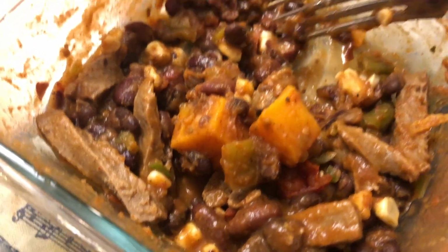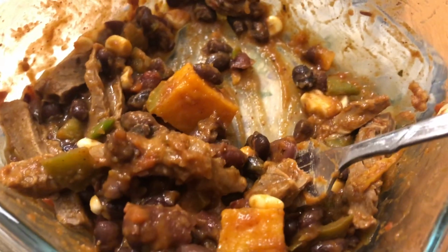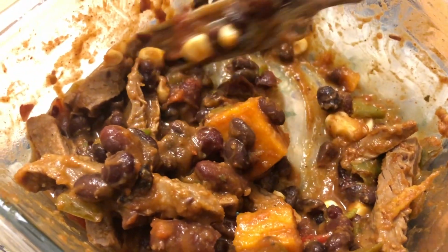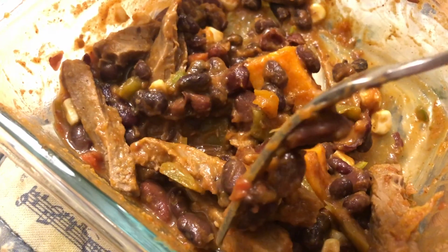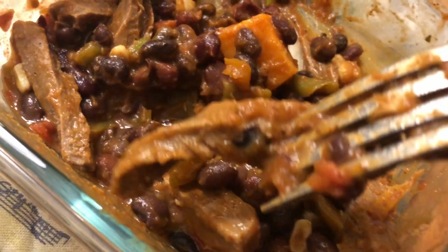For part of my dinner, I'm having some leftover butternut squash chili I made the other day. It has butternut squash, tomatoes, and green peppers from my garden, and then some corn I got from the farmer's market. And then I also added some of the vegan steak strips I just got for some more protein.